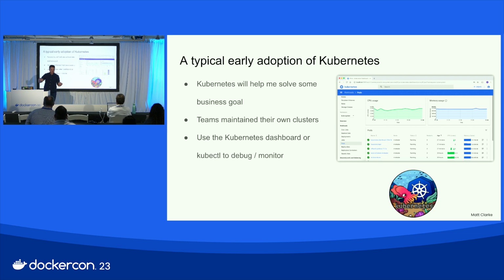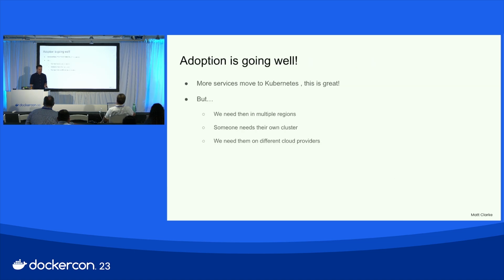The problem is, as you find that, oh, actually, Kubernetes is quite good at scaling or scheduling or something else, then you start to get more adoption. Adoption starts to go well, and more services start to move to Kubernetes. Or a team says, well, they're running these things on Kubernetes, and it's going well for them, so maybe we'll do that same thing. But we don't want to maintain our old clusters, so let's just use theirs.